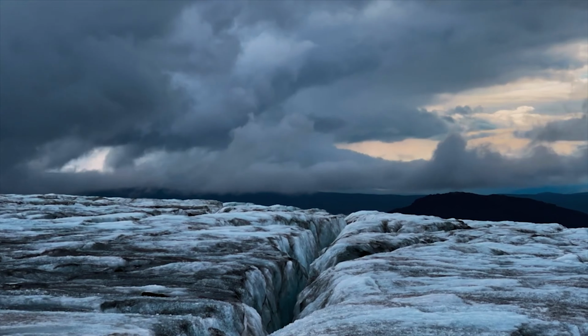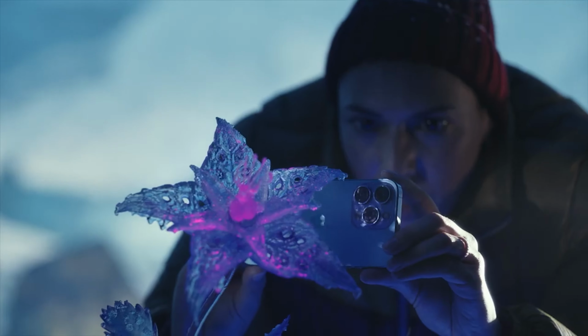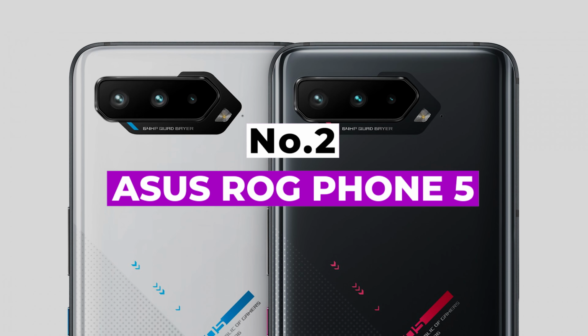The catch? It's on the expensive side and you don't even get a charger in the box. Number 2. Asus ROG Phone 5.